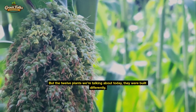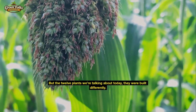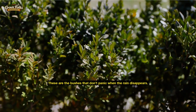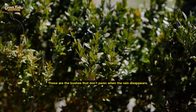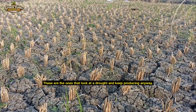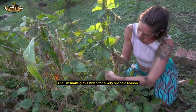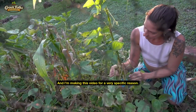But the 12 plants we're talking about today, they were built differently. These are the bushes that don't panic when the rain disappears. These are the ones that look at a drought and keep producing anyway. And I'm making this video for a very specific reason.